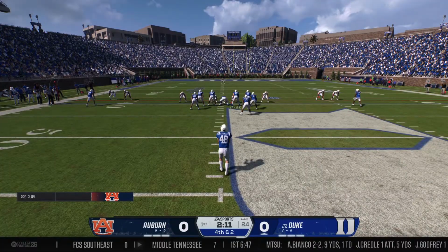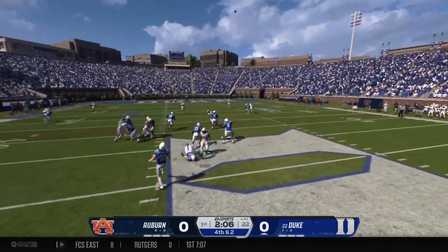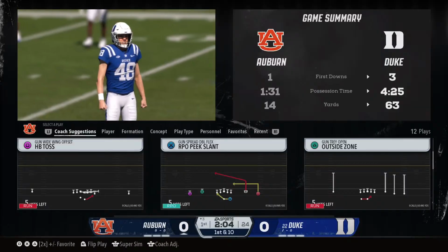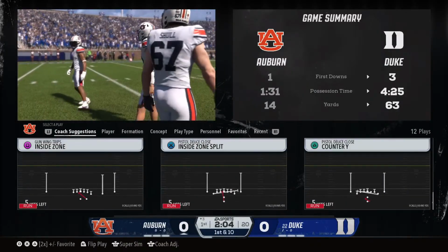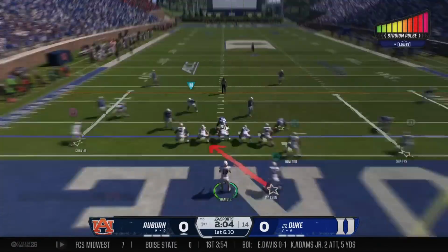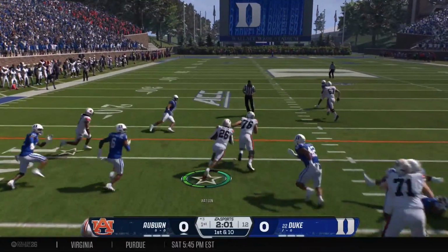The Blue Devils will punt this one away. This will be the 2nd time they've had to kick it away. They call it a coffin corner kick for a reason, and you really can't do it any better than that. He puts that thing out of bounds right around the goal line. So here comes the Auburn offense. They are stuck deep in their own territory and trying to get out, opening the drive from their own 3.